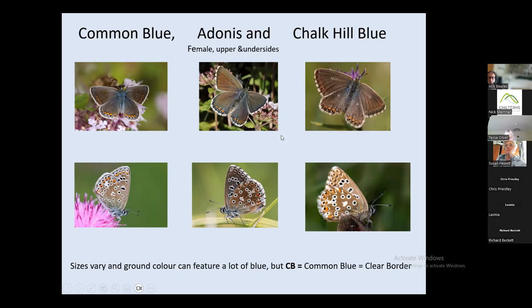This is the undersides. Again, there just isn't enough difference that you can confidently tell them apart. So it's a good idea to look to see which male butterflies are flying about nearby. If you think to yourself, well, that looks like a female Adonis, but all the males are Chalkhills, then it's probably that you've seen a female Adonis that looks an awful lot like a Chalkhill, because they do.